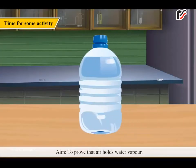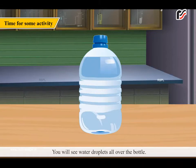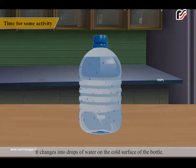Aim: to prove that air holds water vapor. Take a bottle filled with icy water and leave it for 5 to 10 minutes. You will see water droplets all over the bottle. From where did this water come? It is the water vapor present in the air.